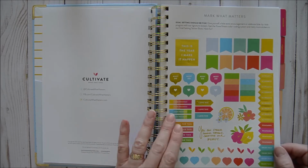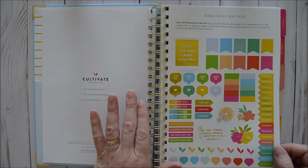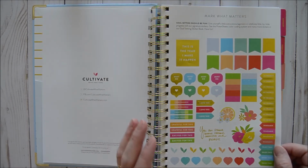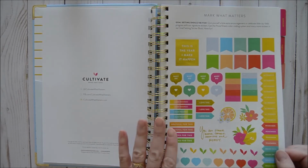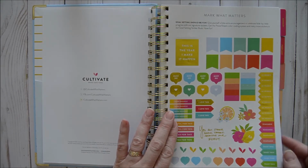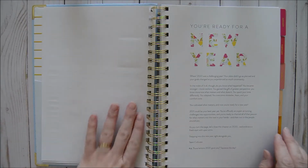I really found I did not use the stickers that much in 2020 for my Powersheets. I did use them during setup, but then I really didn't use them on the months that I used the tending list or the quarterly refresh and that kind of thing. So this was plenty for me. I have tons of stickers left from last year, so I really didn't need to buy the additional stickers.